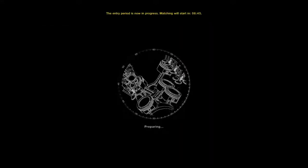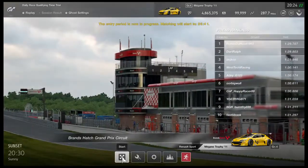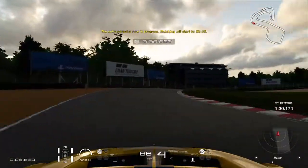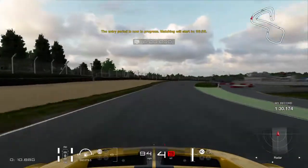So I've got a few minutes to be able to set a lap or two in the Megane. Which I can't remember if it's rear-wheel drive or front. But never mind, I'm sure I'll be able to figure it out soon enough. Still a Group 4 car, they're all pretty easy to drive in my opinion, so it shouldn't be too difficult to jump from one car to the other.